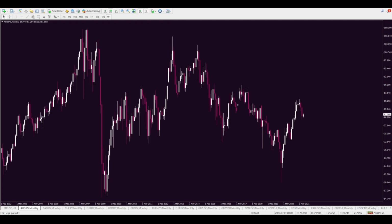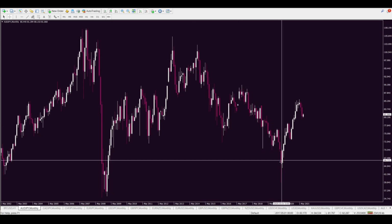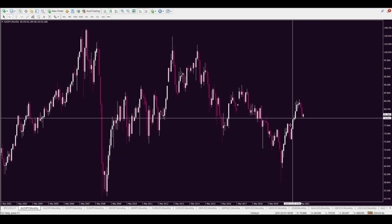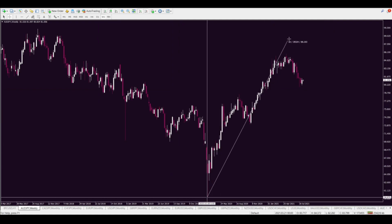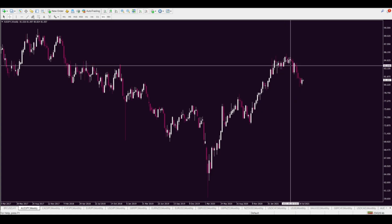So I'll begin with Australian JPY. There's no setup on BTC, so Australian JPY monthly. Bearish trend right here, but I'm only interested in this trend, this leg right here, like low. Weekly, bullish trend, trend line broken. So now I'm only interested in this leg right here.